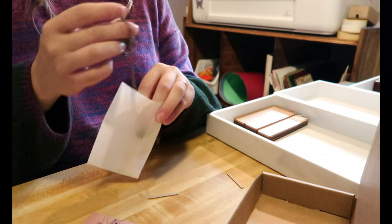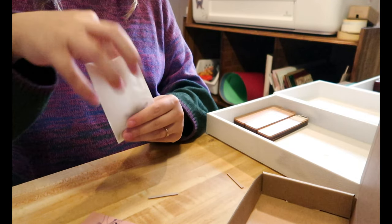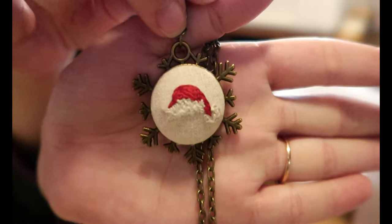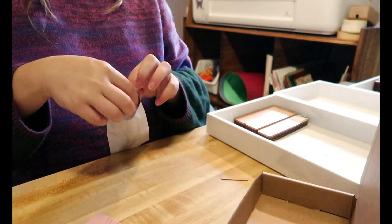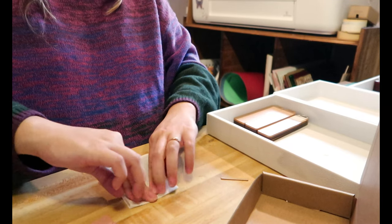Well, luckily these chains are pretty thick and I've never had a problem with them being tangled with themselves. I'm not even sure what this is. So this is the December 1st giveaway, I believe, and I just did a Santa hat, which I've had in my shop before, but I really like that design, so we're gonna do that one.